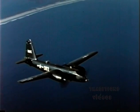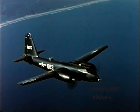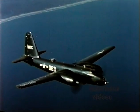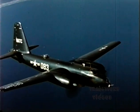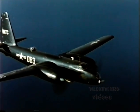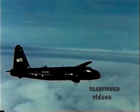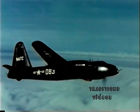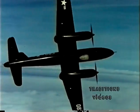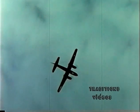The P-2V Neptune is the first land plane developed and built especially for the Navy as a search and patrol bomber. Here's a plane that has the longest range and is the fastest and most heavily armed patrol and search bomber yet built. Look her over carefully because she's going to play an important role in the Navy's part of keeping the peace. It will be a part of the arsenal we'll have ready should an aggressor strike.